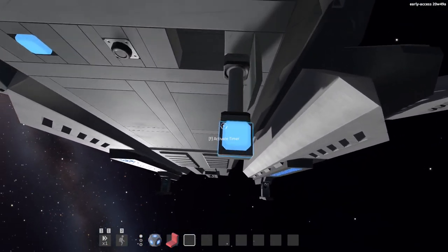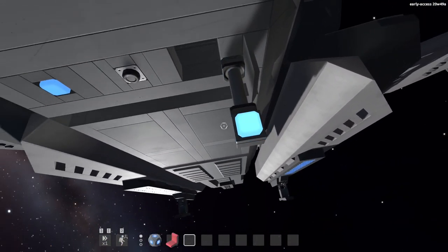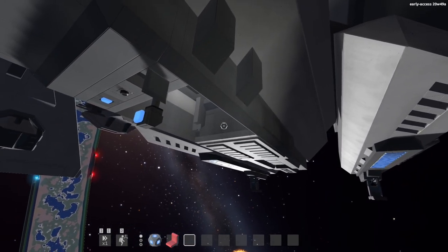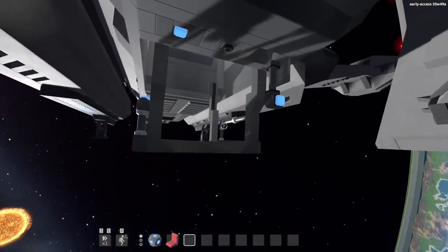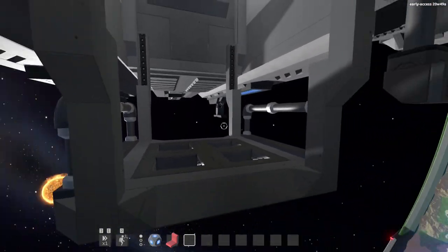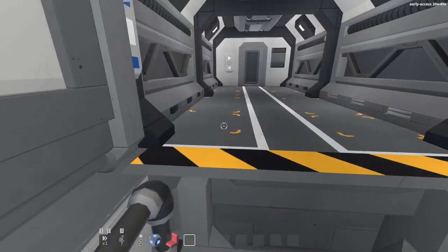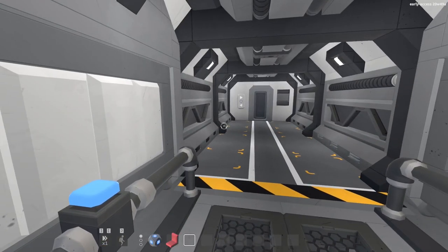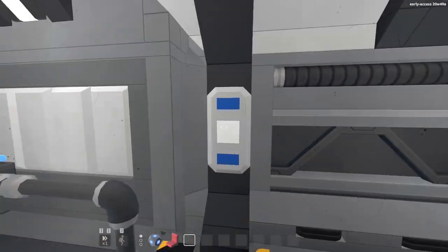Here we go. I'm assuming it's this. Wonder what this guy is. Let's try this. Oh wow, and the elevator just pops out. That is awesome. So let's go ahead and hop in here. And here we are inside the ship. Ooh, do we go that way or do we go this way? Let's go this way.